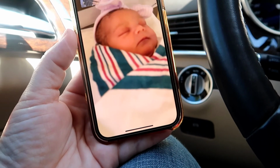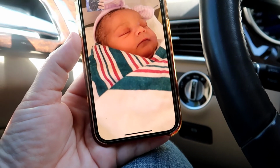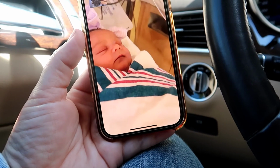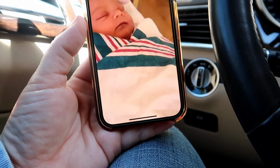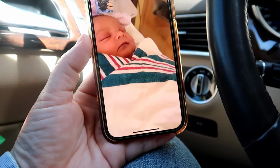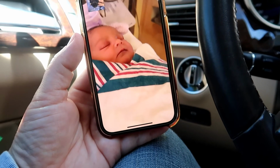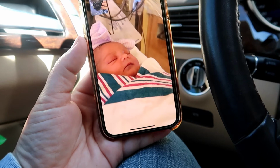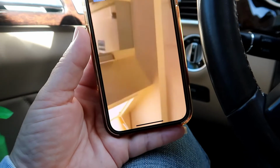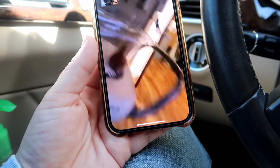Aww. She has to stick her tongue out a lot. Oh, that's you. That is all you. Do you know how many pictures I have of you with your tongue out? Look at her. She really doesn't have a cupcake, and her coloring is so good. She doesn't have any weird strawberry things, just a tiny freckle on her hand, like on her wrist. Interesting.